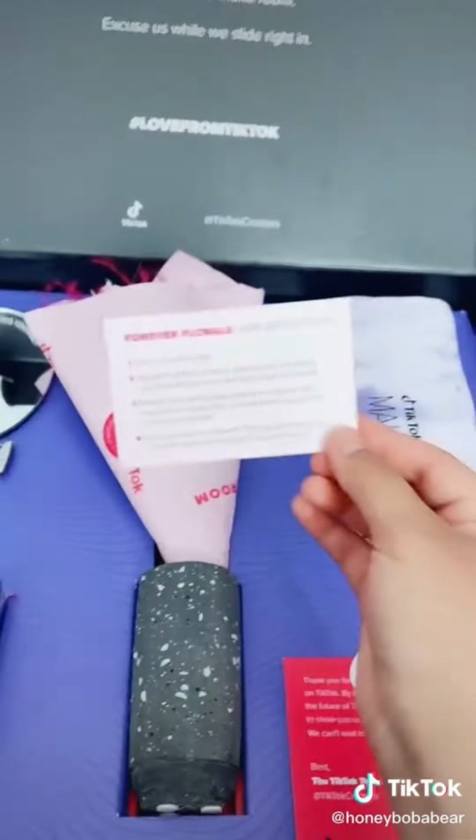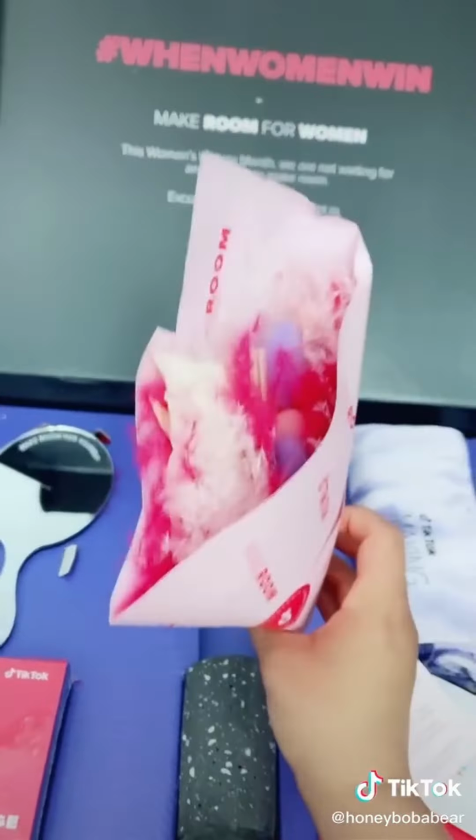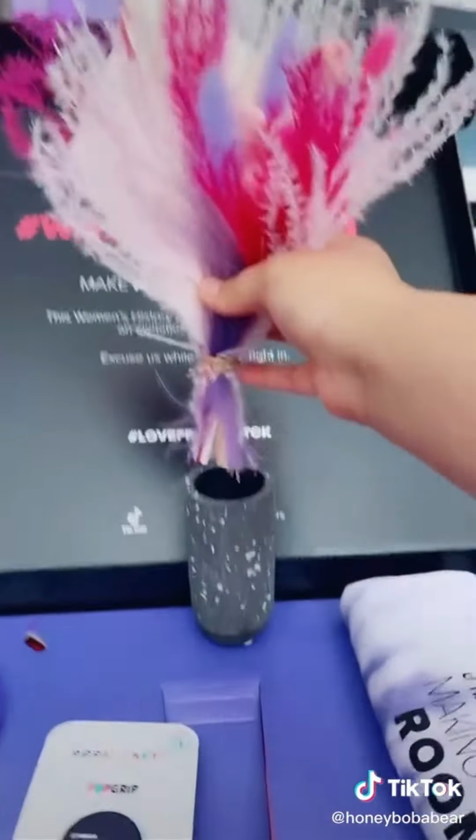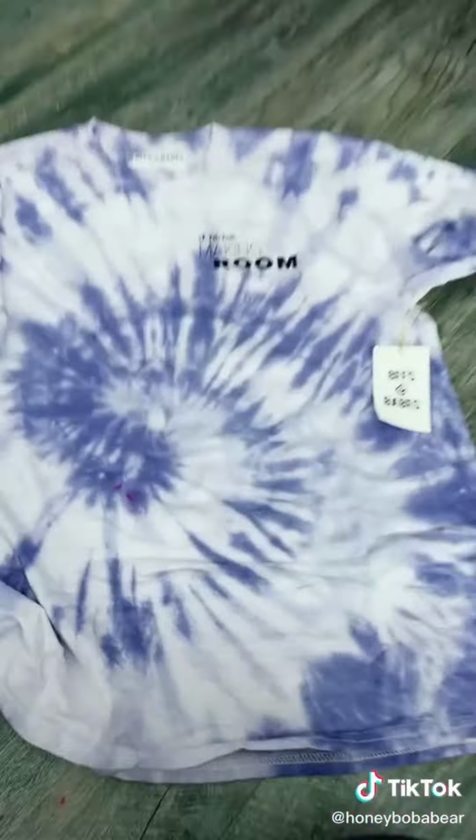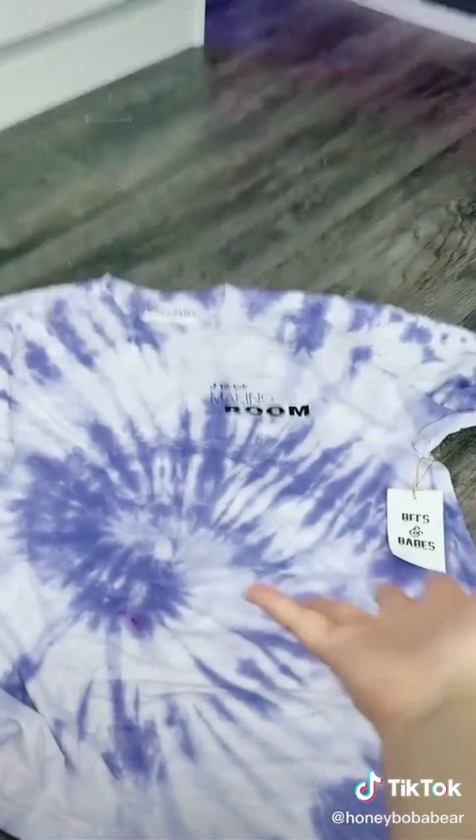Oops. But I have forever florals. Cute. It says they last up to 2 years, so I'm keeping them on my vanity. A mirror and a pop socket. Hey, I love it. It's so perfect.